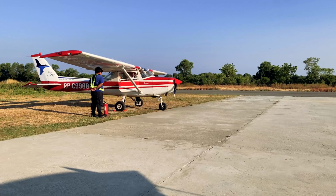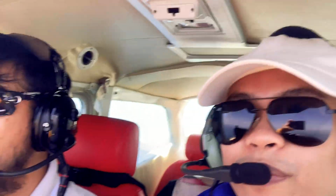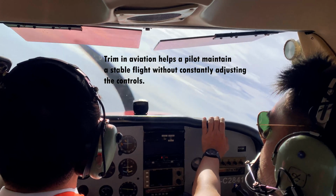I quickly got the hang of the controls of the Cessna 172. The Cessna 172 is a heavier aircraft, and you have to add a lot more trim to alleviate the control pressure.